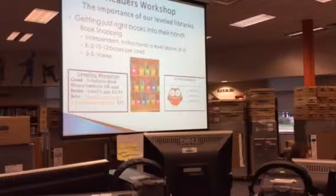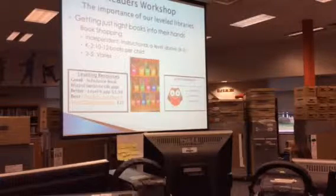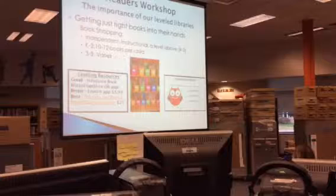So we have book shopping. With K2, you're looking at their book bins, they should have some independent, definitely instructional, and maybe a level above if you think they're ready, just to push them to that next level. It can't hurt them. But you definitely want your books to be instructional and then a few independent to push them up.